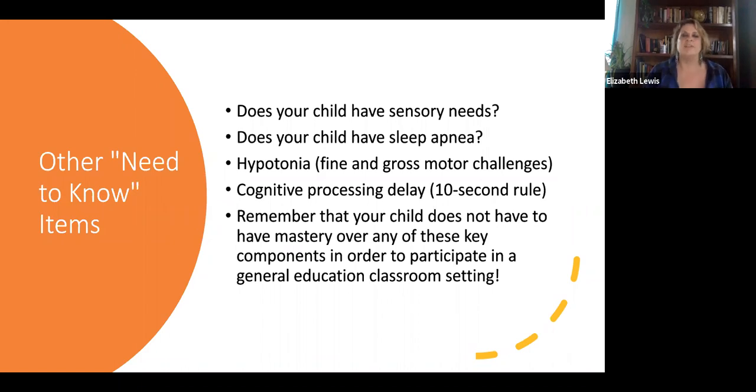And then for you guys, take a deep breath and remember that your child does not have to have mastery over any of these key components in order to participate in a general education placement setting. So if you do have a child in a general ed classroom, it's important that you communicate that with the teacher. I have spoken with many general ed teachers who support a child with Down syndrome in their classroom, and didn't realize that that child does not have to be working at grade level. So it's important that you help remind the teacher that your child does not have to be working at grade level in order to participate in that grade and in general education. They just have to be working toward their IEP goals. That's why it's an individualized education plan or program.